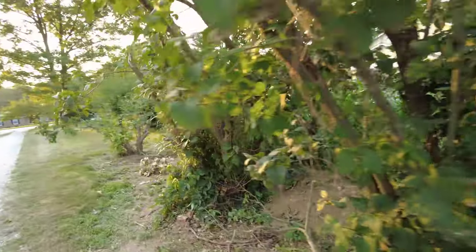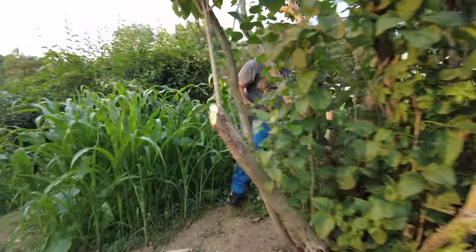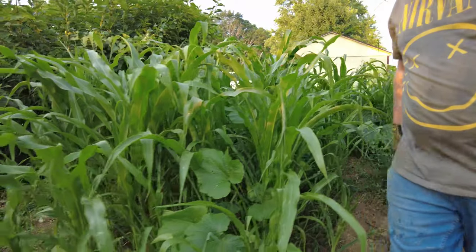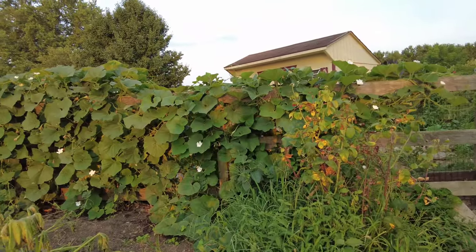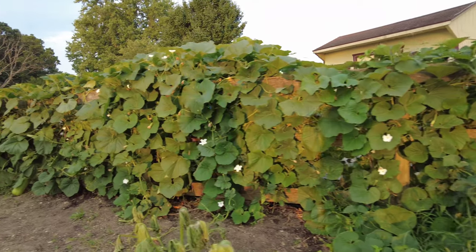We did have a bunch of giant pumpkins. He's checking on the boat. This is a cornfield area. Out here we have my bottle gourd. Yep. Along the fence line.